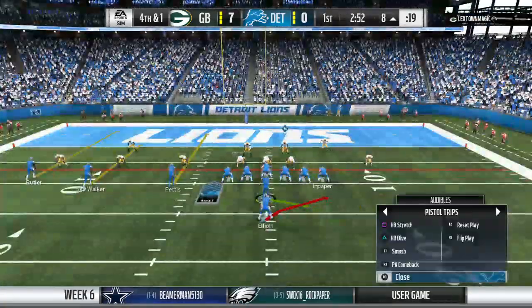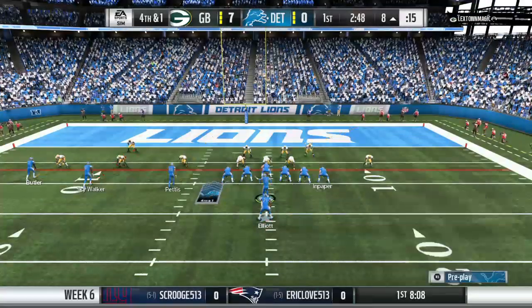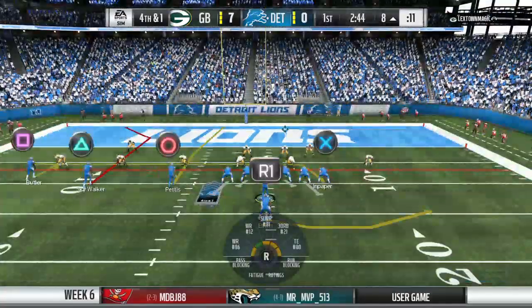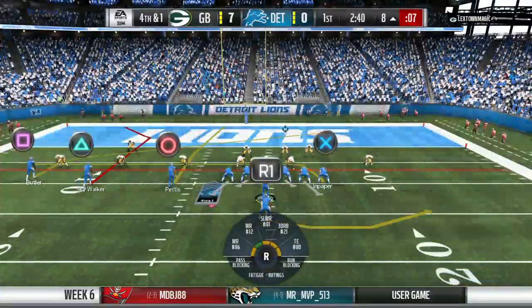Set! Blue 90! Blue 90! Back 99 Philly, here we go! Detroit! Detroit! Gun! Gun!